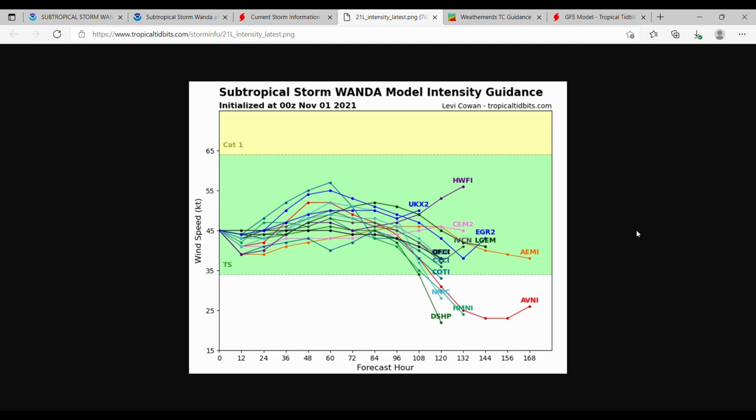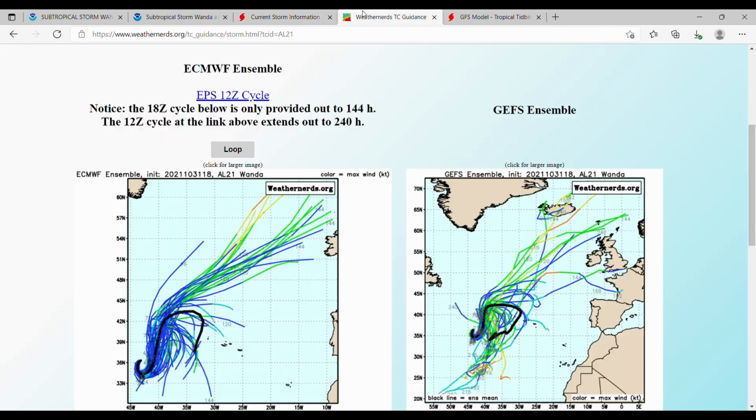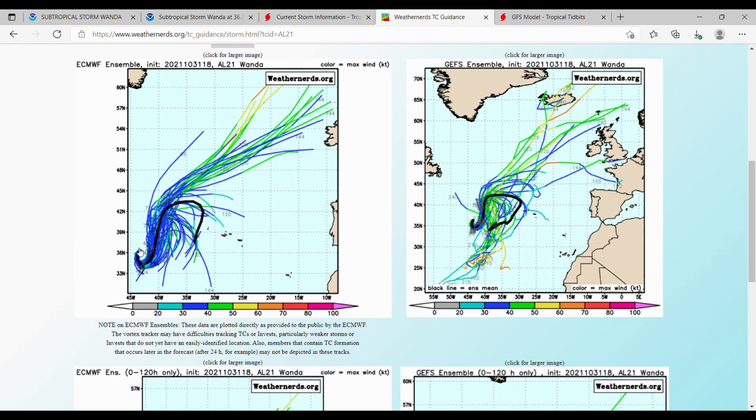Now, the intensity guidance is pretty straightforward. This is going to remain a tropical storm for pretty much its entire lifespan until it eventually gets to the point where it's going to weaken off and die. So here is the European ensemble, which of course shows that S shape and eventually a turn back toward the south, very similar to that of the GEFS. So those two are very similar compared to the GEPS.